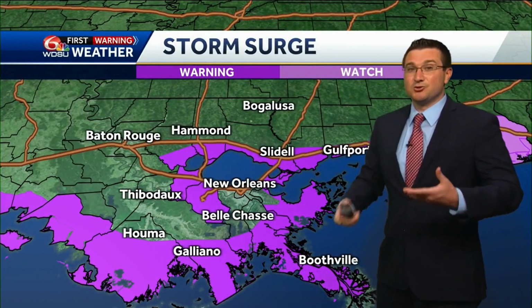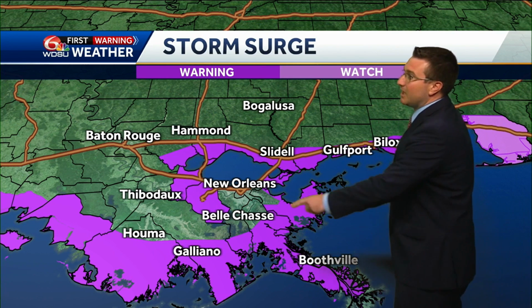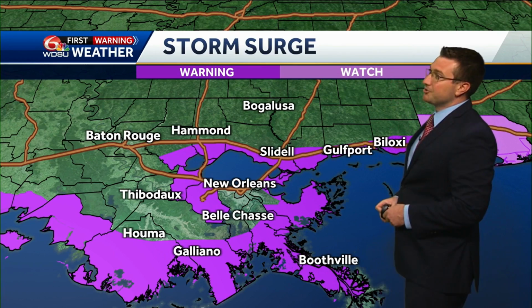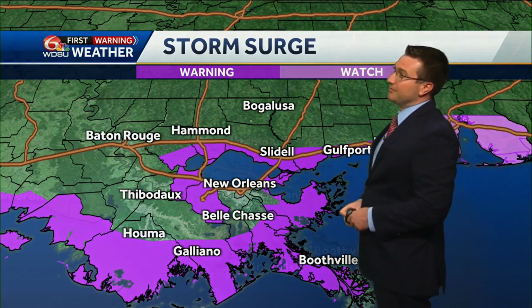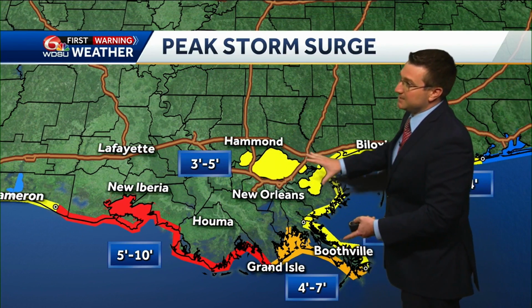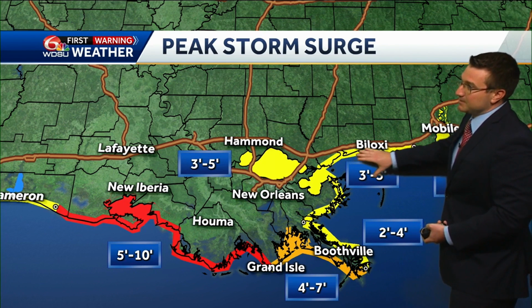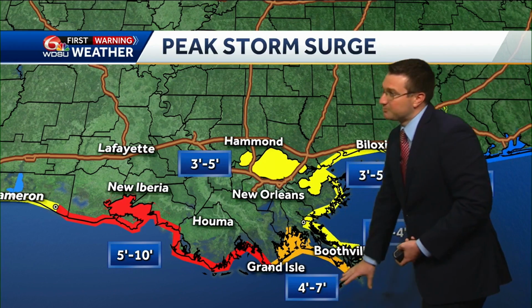But because of the onshore winds, we're going to be piling up the water here for the coastline and also for portions of Lake Pontchartrain and river parishes too. That's why we still have these storm surge alerts in effect for the area. 3 to 5 feet, as a matter of fact, possible for Lake Pontchartrain, Lake Maurepas area, and also for the Mississippi coastline. 4 to 7 feet possible for Grand Isle.